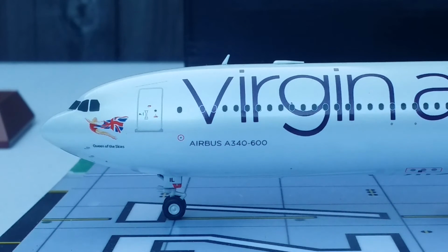Okay, folks, we're going to start at the left side of this aircraft at the front. As always, we're going to start with the nose gear, the gear doors with the partial registration number IL, the cockpit windows, the windshield wipers. I'll show you those at another angle in a moment. Let me give you some more information about the Virgin Atlantic Airbus A340-600 launch customer information before I get into all the other details, all right?